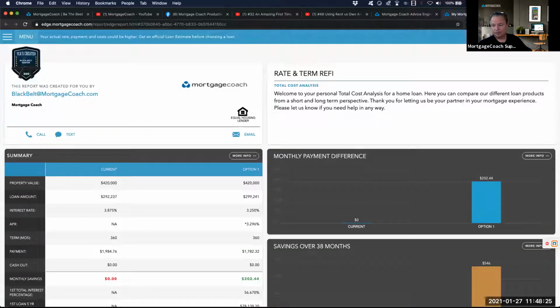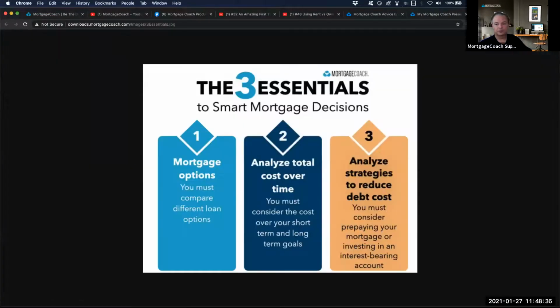It's all about providing your borrower with options. And one of the things that we feel very strongly about, I'm going to pull this up, but I'm also going to put it in the chat area for you folks: the 3 essentials of making a smart mortgage decision.